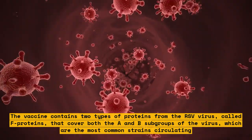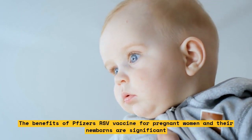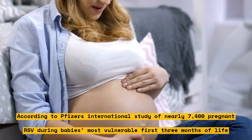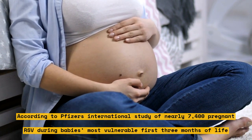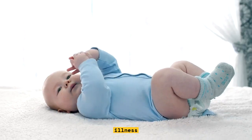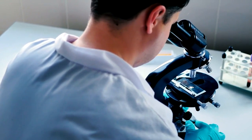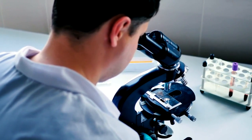The benefits of Pfizer's RSV vaccine for pregnant women and their newborns are significant. According to Pfizer's international study of nearly 7,400 pregnant women, maternal vaccination proved 82% effective at preventing severe RSV during babies' most vulnerable first 3 months of life. At age 6 months, it still was proving 69% protective against severe illness. The vaccine also reduced hospitalizations due to RSV by 78% and lower respiratory tract infections by 65% in infants up to 6 months of age.